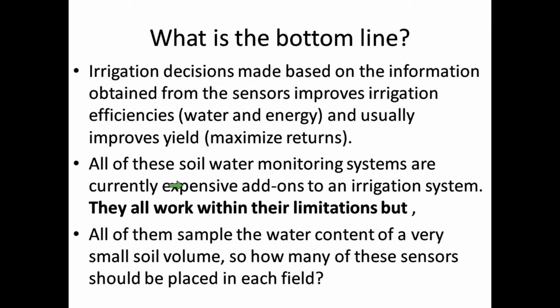Okay, so all of them work. There's nothing wrong with them. They all work within their limitations. They all have different technologies, and so being with different technologies, they all work. Some don't work as well with clay soils, some not so well with sandy soils, but they all work within their design specifications. They sample a very small soil volume, usually about 10 centimeters, a half an inch or so around that. Maybe less. Probably about 4 inches or so around that volume.